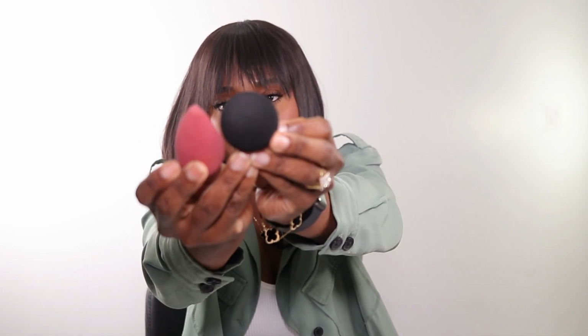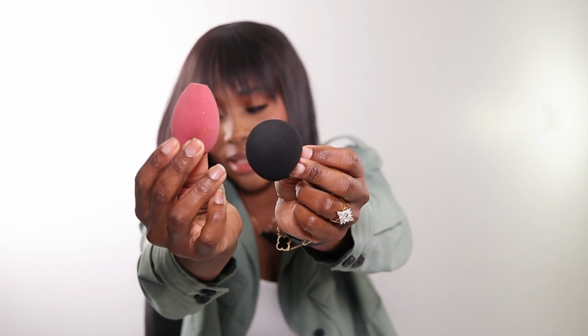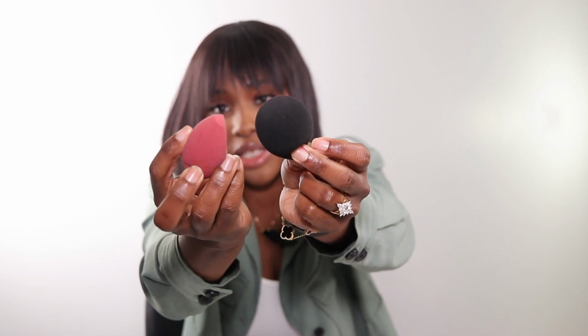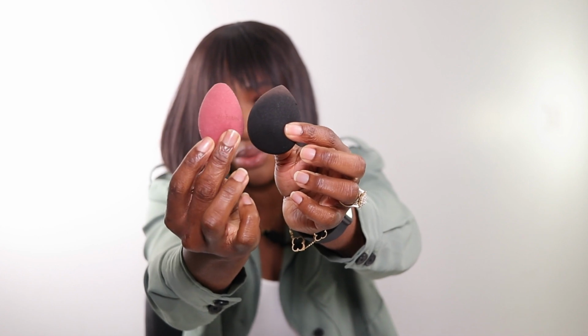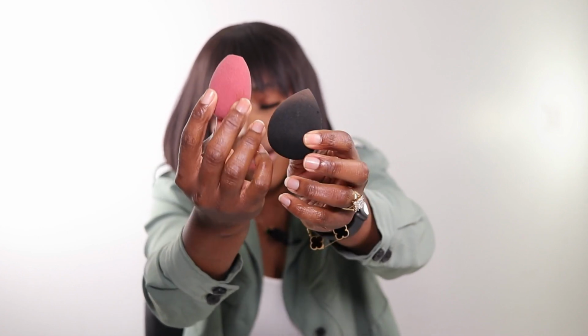I don't know if I can explain it. Let me bring these two products closer. So this is wet and damp, and this is not. So basically, you want to get a beauty sponge that when it gets damp, it swells up to two times the original size, or just swells up bigger than what it is right now.